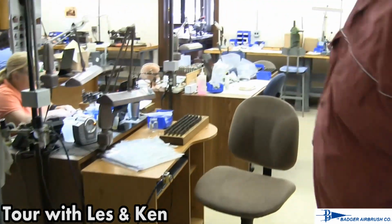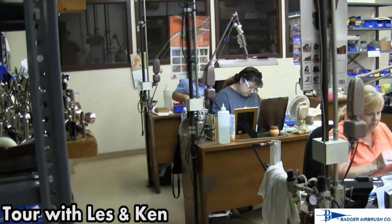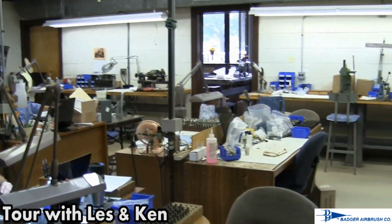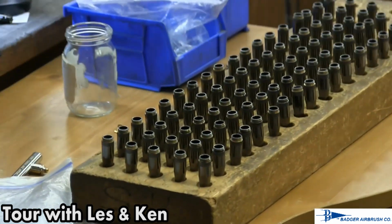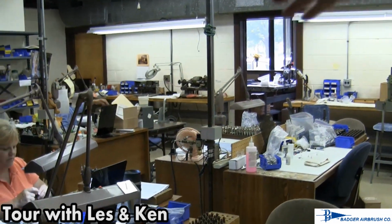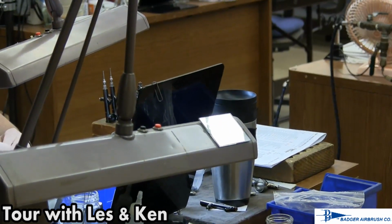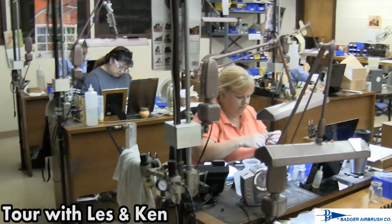All right. Now this room here is our testing room. You've got workstations for the ladies who test the airbrushes to make sure they work properly before they get to you. One of the things of note is the dark backgrounds in front of them. They use that as a backdrop to analyze the spray pattern as they test the airbrushes, making certain the transition from fine to wide is correct and that there's no spitting in the airbrush.